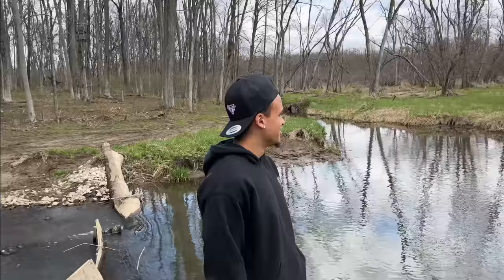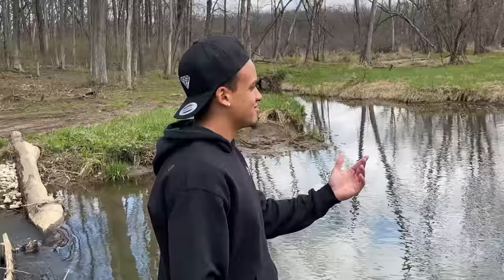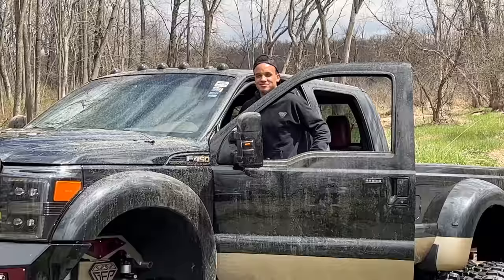Yeah, it's clean water. Well, my idea was I was gonna back all the way down in there and just fly all the way through here and then come right up that bank, and I didn't even get past step one. Momentum. Yeah, I should've just flew down in there. Next time. There's another day at the office.